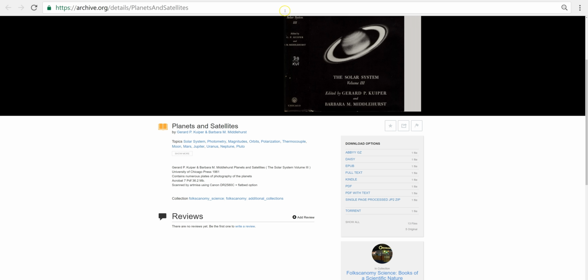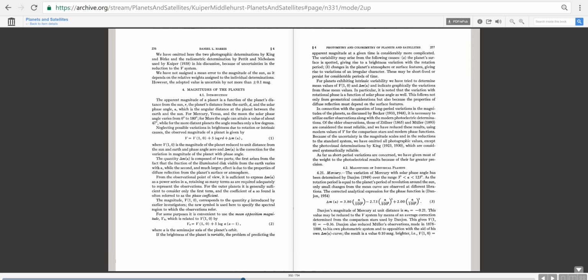And within this book, you'll see equations for how to calculate the brightness of the planets, including Venus. And to start off, we have to take a look here at the general equation for how to calculate the brightness of a given planet. You have an absolute magnitude, designated here as V(1,0), plus 5 times the log of the distance of the planet from the Earth times the distance of the planet from the Sun in astronomical units, plus delta mA, which is a phase angle function.